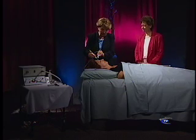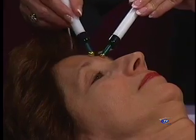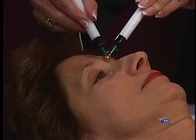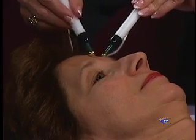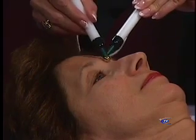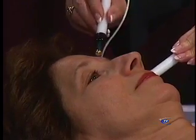So then I'm going to take these probes, if you will, or wands, I like to call them, and just glide them across the skin. Now, you probably can't see it, but what I can feel, and maybe what Arlene can feel, are little tiny bumps of calcium under there, little deposits, and we're going to just try to get those out. And then we're just going to go in patterns this way.